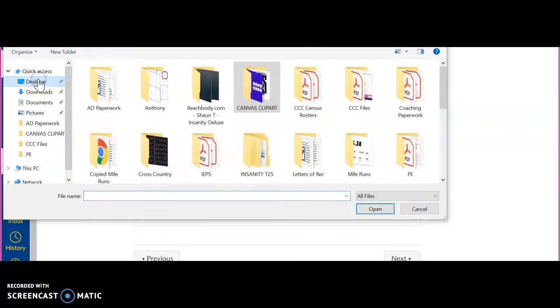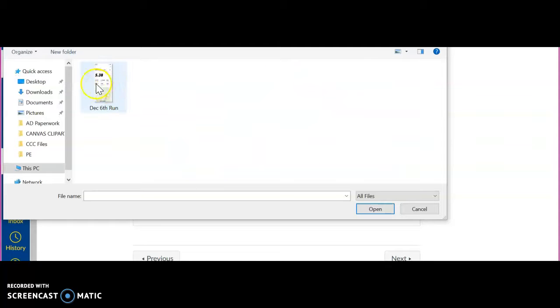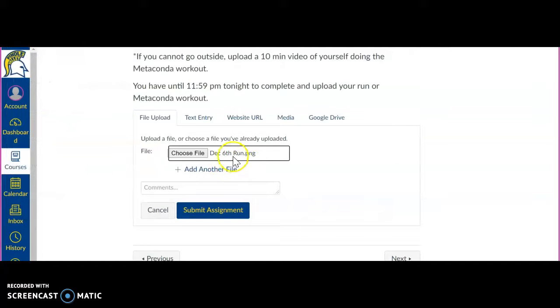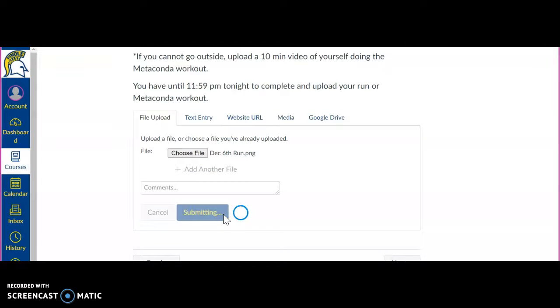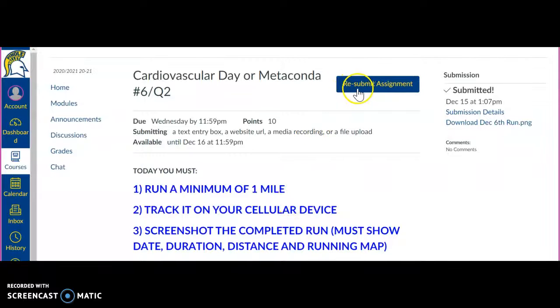From my desktop here, I have a folder that I actually titled Mile Runs. If I click on this, I can open up this run. I dated it December 6th. I just date all my runs to make it easier, so I can find them a lot easier. Just hit open, and it automatically uploads, and then I just hit submit assignment. And that is the easiest way to upload your assignment. If you see the words resubmit assignment, that means you've already submitted your assignment and you are good to go.